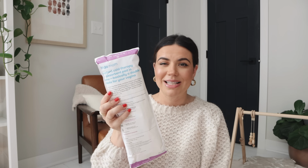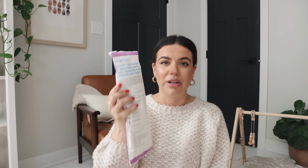All right, the next couple things are from the Mom Frida line, which I know is super popular, but I have 3 of my favorite things that I use from them. These are the ice packs. They're super helpful. They bring such good relief to you immediately. So I would do these twice a day, and I really liked them, and I highly suggest getting some ice packs because you really will want that relief, especially for those first 2 weeks.